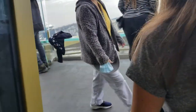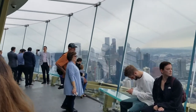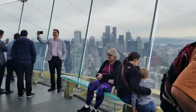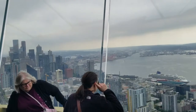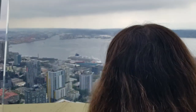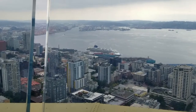And here we are outside. The Space Needle. Very pretty. Wow, what a view. Look, we were right over there. By that cruise ship.